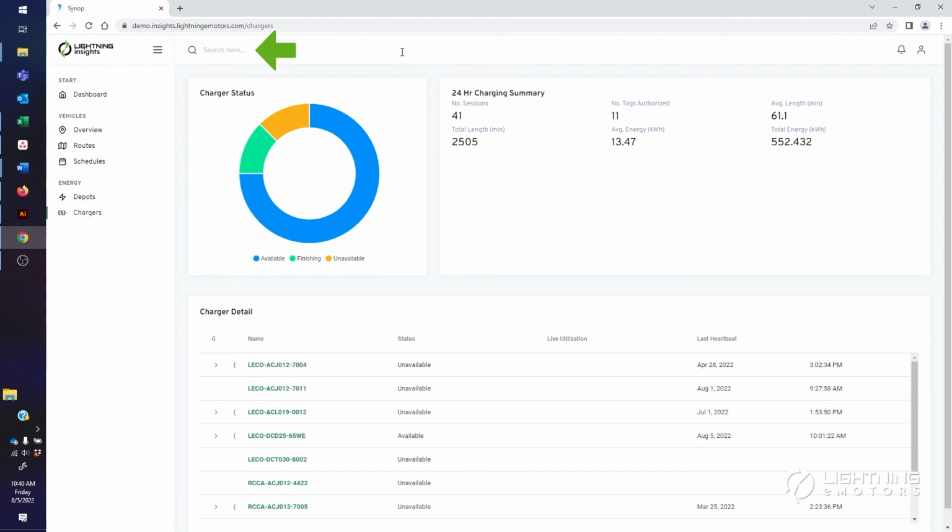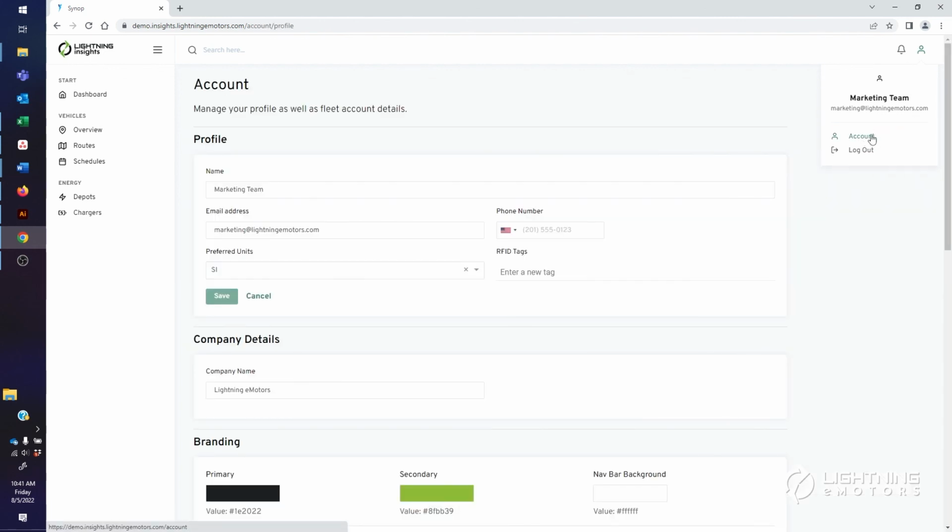Up here at the top, you're able to search any of your Lightning assets specifically to go directly to either the vehicle or the specific charger page. Up here in the right, you're also able to take a peek at your Lightning Insights account and manage all of the details of your account. So if you were to change your profile name, specific email address, phone number, things like that, that will all be accessible here in the account view.